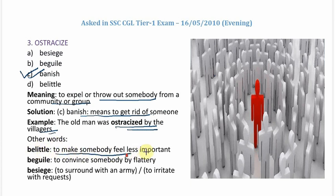Belittle means to make somebody feel less important. Beguile means to convince somebody by flattery. And besiege means to surround with an army or to irritate with requests.